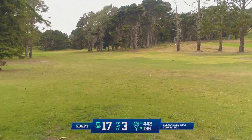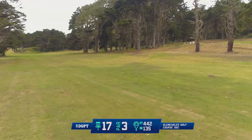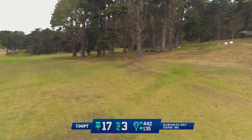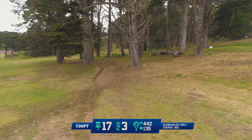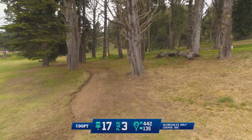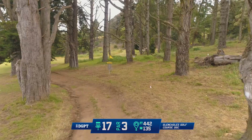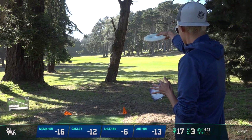Hole 17, par 3, 442 feet uphill behind these large trees. It is so far uphill. You've got to throw an anhyzer to flex with an overstable disc or a roller. Wind is ripping kind of left to right, headwind. This hole played, what, 540 the first 2 rounds? Feels like it. I think it's playing close to 6 at this point.